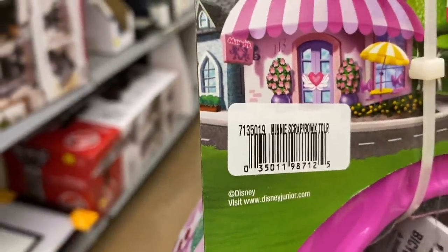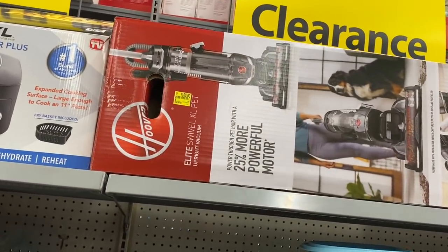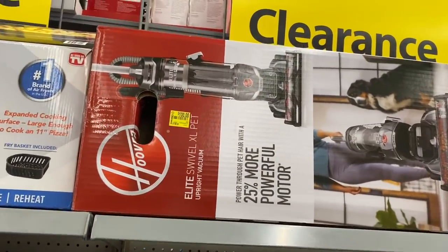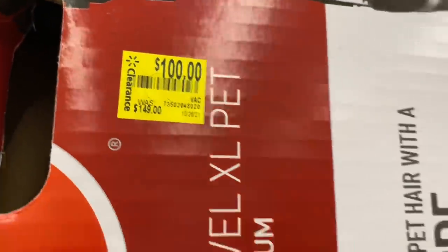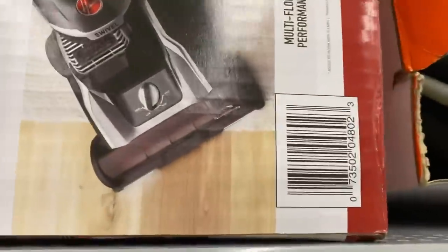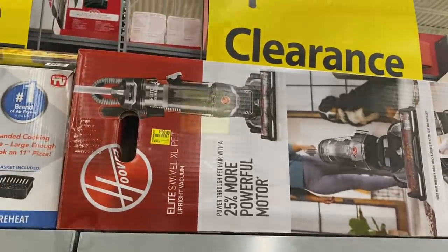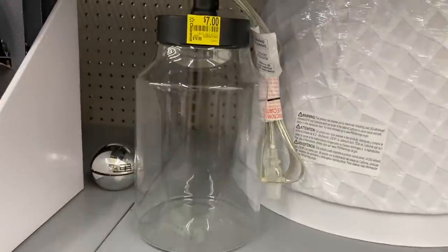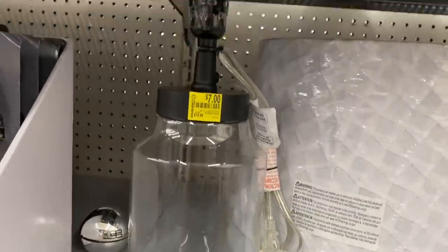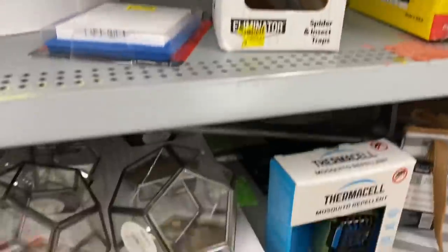This is the barcode. All right, so this is the Hoover Elite Swivel XL Pet Upright Vacuum for $100 from $150. This is the barcode. Give me a second. And this is what it looks like. $7 from $20. Look at this lamp base. It's absolutely beautiful. They have the same stuff that was here last time, that I showed you.